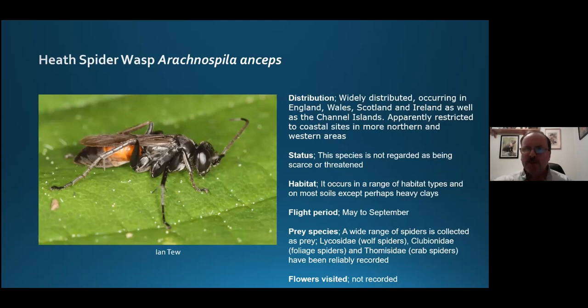The heath spider wasp, as its name suggests, is slightly more restricted in its distribution, although it is found throughout the UK and in the Channel Islands. But in northern areas, it seems to be more restricted to the coastal areas. It's found on most soils, except perhaps some heathland, and it feeds on a wide variety of spiders. It's a medium-sized species, up to 10 millimetres long.